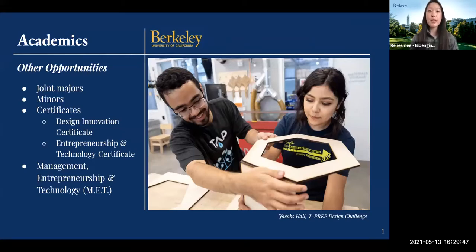So really think about if this is something you're interested in. If it is, then really put a lot of effort into your application. Really think about why you want to double major in the College of Engineering and in the Haas School of Business as well. I think that would allow your application to stand out among 1,000 other students who also apply to this program.